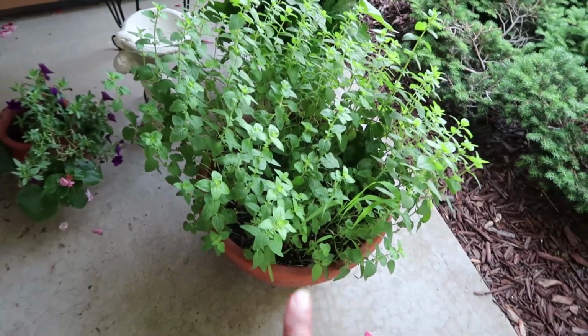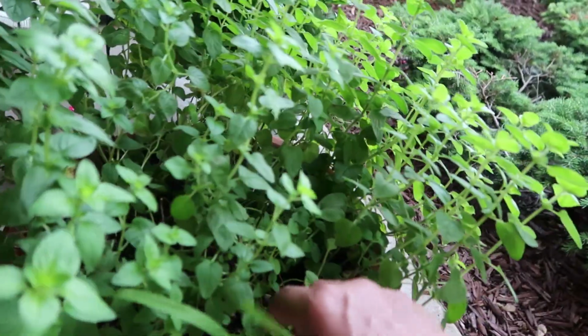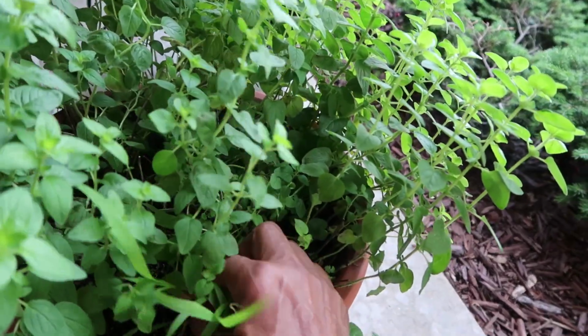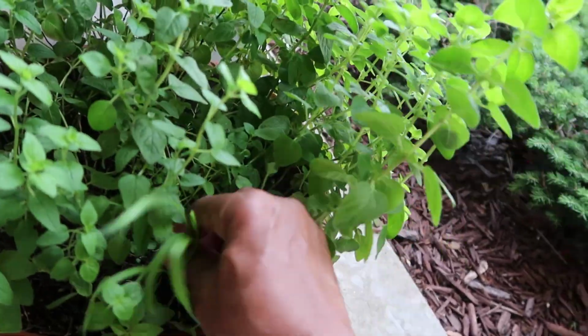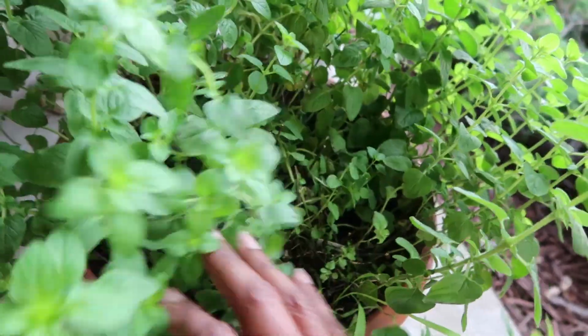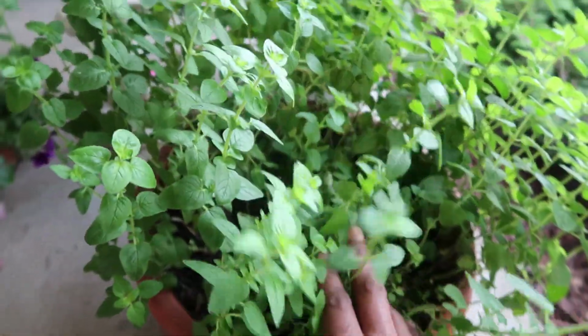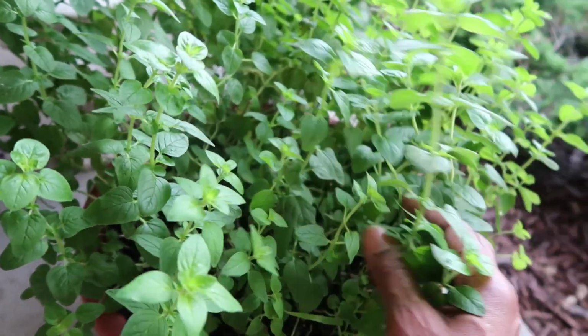And this is the pot of oregano that I brought from the back patio. And looks like there's a few things growing in there that shouldn't be. But I put it up here because this one really suffers from the sun. It needs to be watered twice a day because it's just so huge. So I put it out here on the porch so it'd be a little bit sheltered.